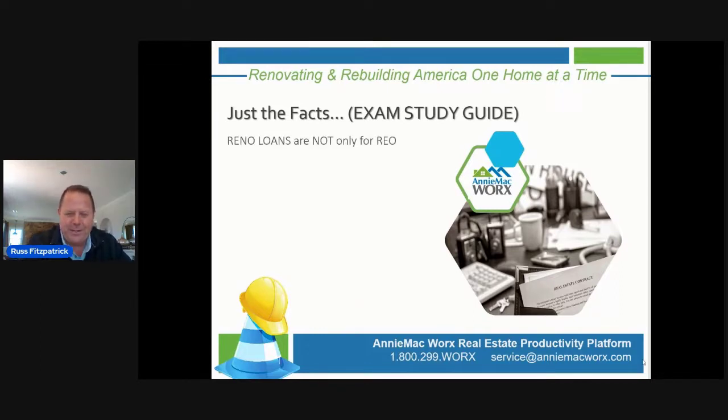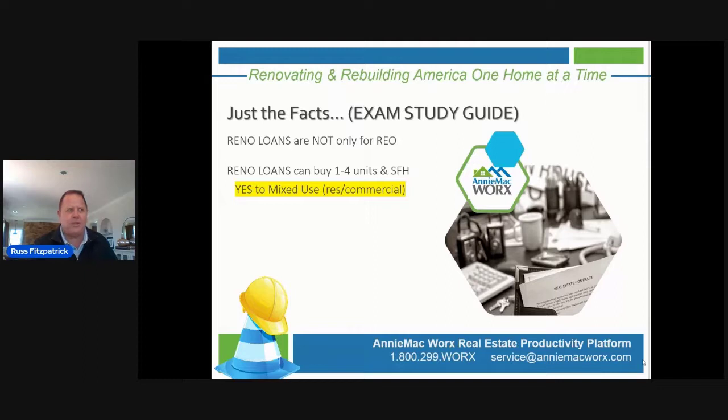Just a few more study exam items for you, kind of just the facts, real easy to remember. Reno loans are not only for REO. That's just one sector that you can buy. Reno loans can buy 1 to 4 units, meaning if you have a quadplex or a triplex or a duplex, you can buy a single family home.